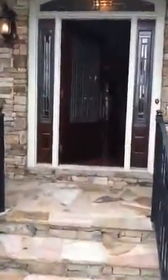It's all hardwoods on the main. And as you enter, immediately to my left is the kitchen. Straight ahead, you'll see the formal dining. The door leading to the finished basement, it's right there.